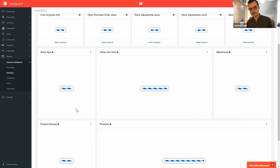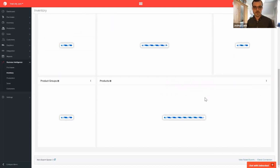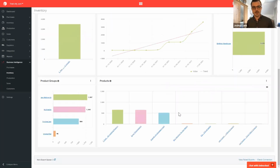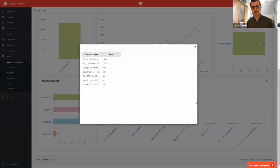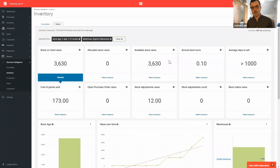Let's just say that this is a category of risk for me. And I can see that that risk has been building over time. So that's definitely something that we've not been dealing well with. Particularly in the Brighton warehouse, there is a problem with this. So I could filter down to this as well. And then I can see which particular products we really need to get on and shift. In this case, we have a list, we can export this. But this is very much top level analytical information.